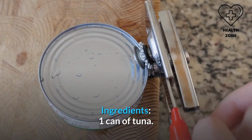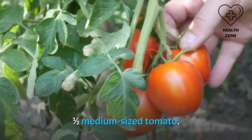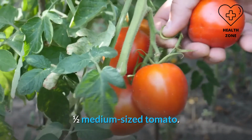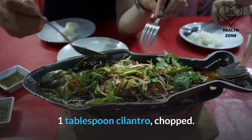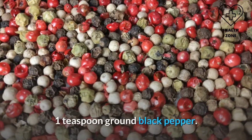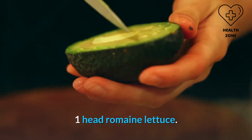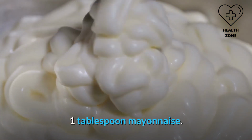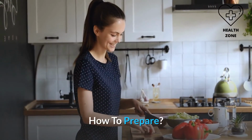2. Tuna lettuce wrap. Ingredients. 1 can of tuna. 1 medium green bell pepper. 1/2 medium-sized tomato. 1/4 cup green onion, chopped. 1 tablespoon cilantro, chopped. Herbs seasoning. 1 teaspoon ground black pepper. 1 head romaine lettuce. 1 tablespoon mayonnaise.